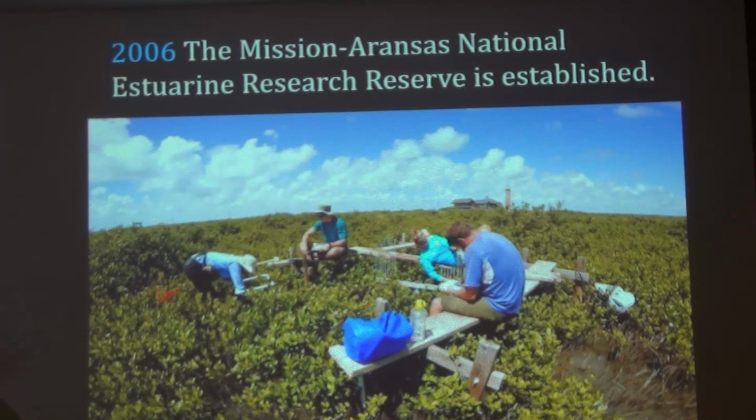But it's a really unique bay system. It's fairly pristine. You have the city of Rockport kind of in the center, but everything else is relatively rural and protected by the Aransas National Wildlife Refuge. So all of those habitats are a good place to understand natural versus human-induced change. We have a lot of stations out there monitoring water quality and terrestrial habitats as well.